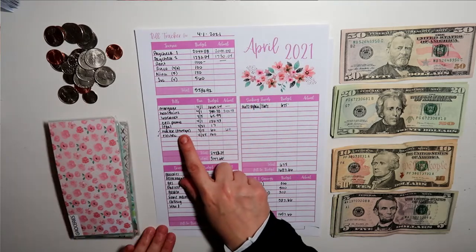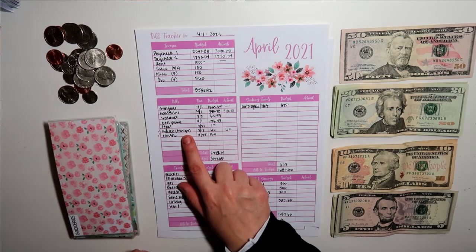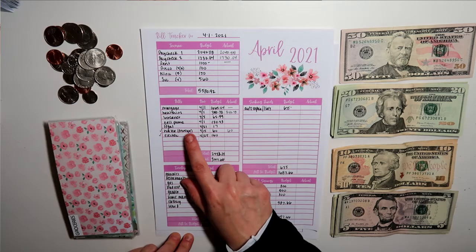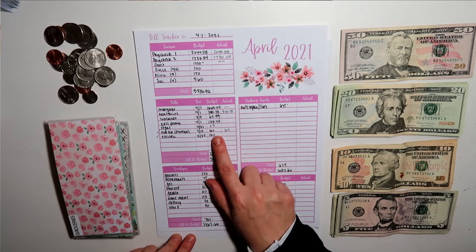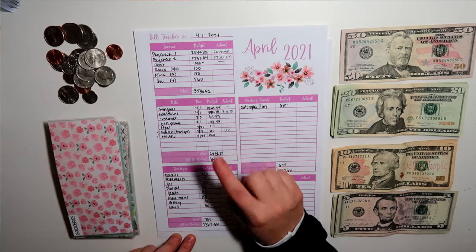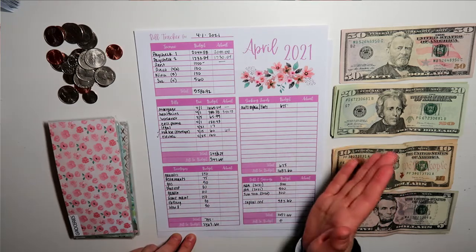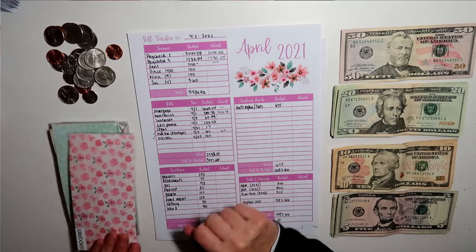I do usually stuff my water bill with cash, but today's April 2nd. And so I took that money yesterday, and I took it to the water company. I like to pay that one in cash. It's one of the few bills that I can pay in cash, and I like to go pay it. I pay it once every 2 or 3 months, depending on how ahead I am. So that one is already done.